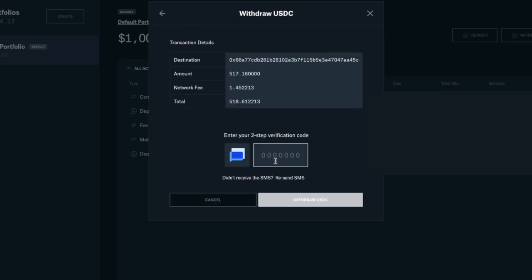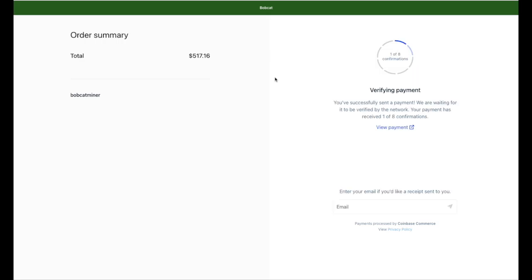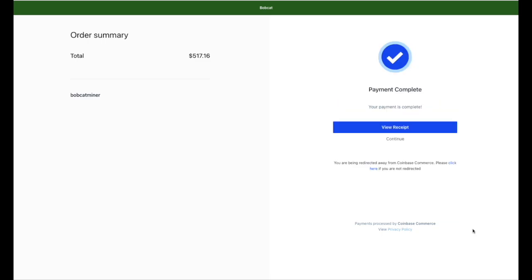I have two-factor authentication set up on my account, as I hope everyone does. So I will enter that number now. Your withdrawal has started here. We are going to wait now for the network to receive the payment. As you can see, the Bobcat website now has realized that a payment is being sent, and it is going through the steps. Right now it's at 1 of 8 confirmations, now 2 of 8 confirmations. I would also suggest adding your email below, as that is always helpful to receive your receipt. We are now at 6 of 8 confirmations, 7 of 8, and there you go, payment complete.